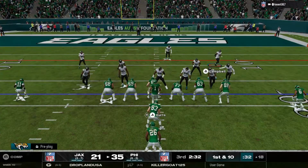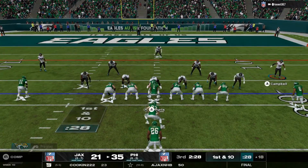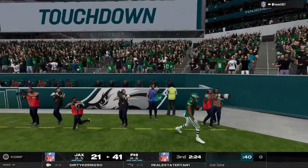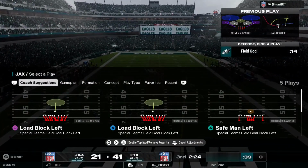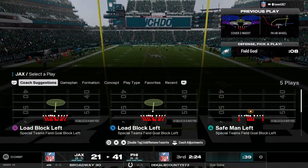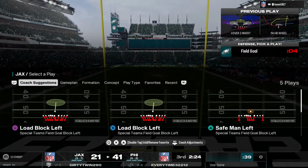So from inside the 20, here's 1st and 10 at the 18. Play action. Here's Hurts. Open man, he's got him. That's Smith for the Philadelphia touchdown. Devontae Smith with now his 2nd touchdown of this 3rd quarter. And the Eagles have moved out in front by 3 touchdowns.